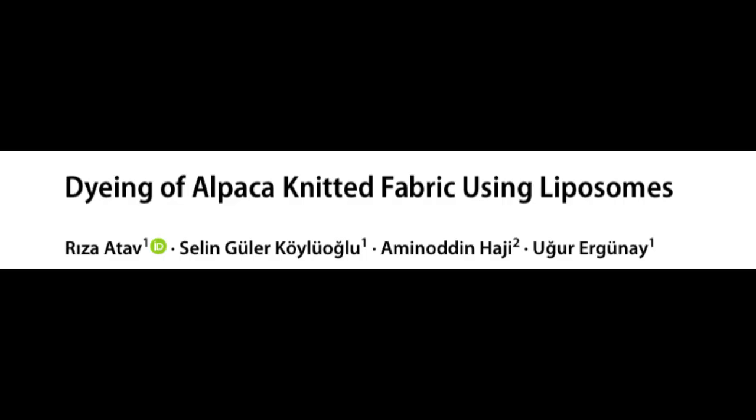Okay, so our mission today is to really dive into this study. We need to figure out what these liposomes actually are in this context. Right. Understand why the researchers thought, hey, maybe these could be useful for dyeing. See how they actually performed when dyeing alpaca fabric, especially compared to the more traditional methods. Yeah, the benchmarks. And figure out what the key findings tell us about maybe the future of sustainable dyeing.